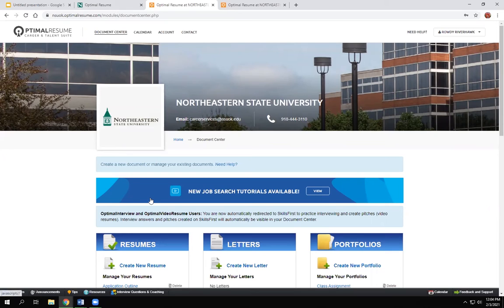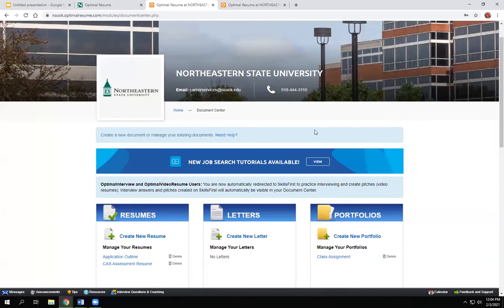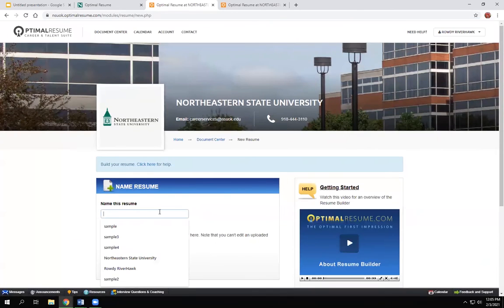Okay, once you're logged in, you will now be in the Document Center. As you can see, Optimal Resume has other resource templates to use as well. We will briefly cover those, but the brunt of this walkthrough will be focused on the resume section of the platform. So in order to get started with your resume, you're going to come down and click Create New Resume. It'll then ask you to name the document and then click Start.